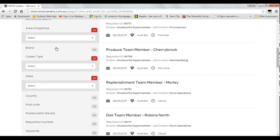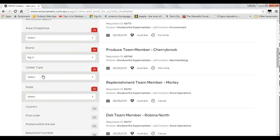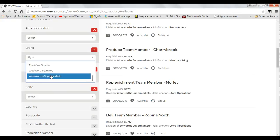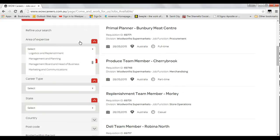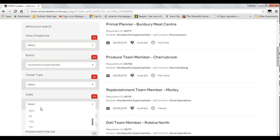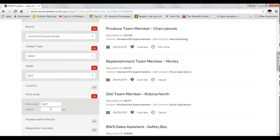So what we will look for, we'll look for the brand first. So I'd say we'll look at Big W's. We'll take a look at, sorry, my apologies. We can look at Woolworths supermarket and just see what is available there. We'll choose the area of Queensland, and we'll just see, and we'll try 4227, only because that is in the area where I currently live.